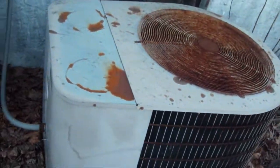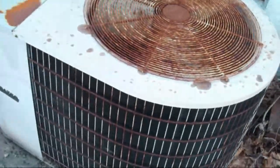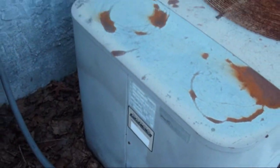It is located at a gas station. Just got permission from the owner. My friend and I stopped here to look at an old Chevy truck. And I asked about the air conditioner. He said I could take pictures of it and film it.